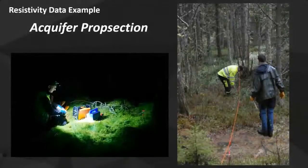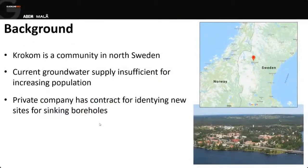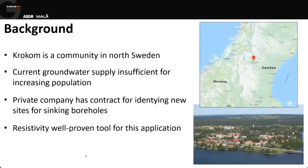This next one is aquifer prospection. Again, this is in Sweden. You wouldn't guess that that's where our main offices are. So this is a place in kind of mid to north Sweden, where they take all of their drinking water from the ground supply, and the municipalities there were growing at quite a rate, and therefore the existing infrastructure for water was not sufficient. So they needed to find new ones.